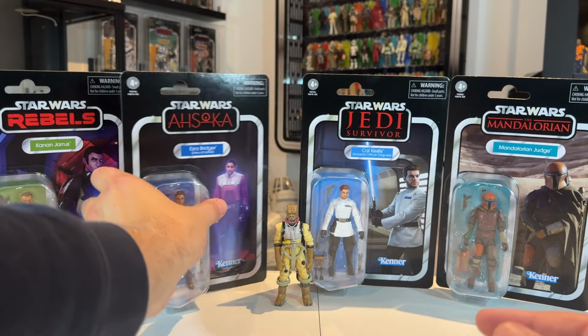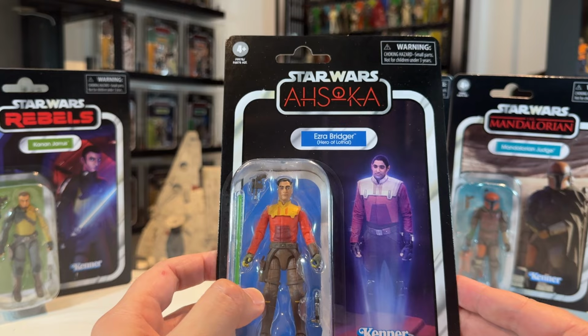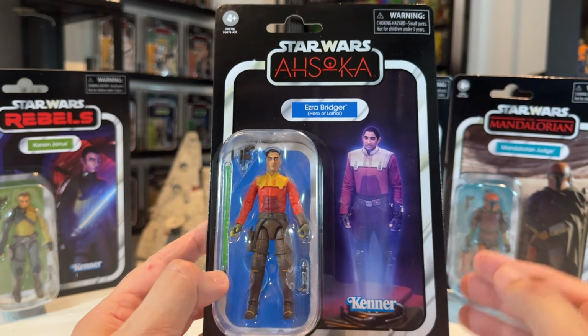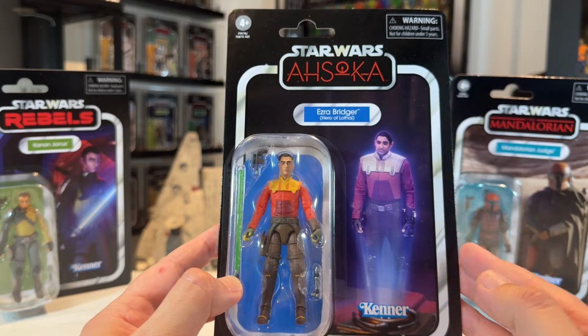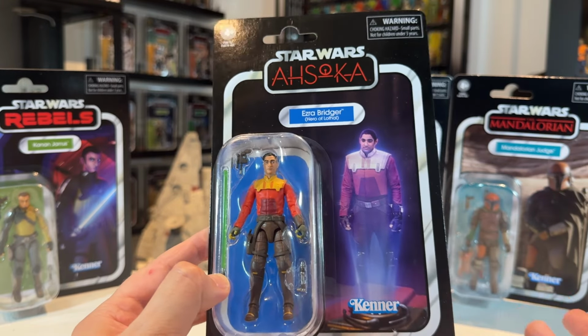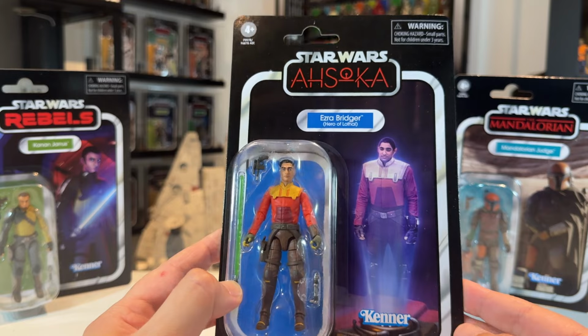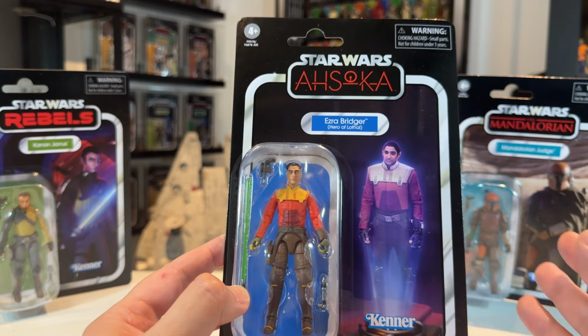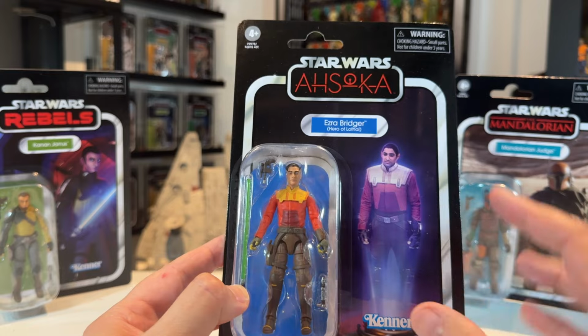Next in the line, we've got Ezra Bridger, the Hero of Lothal, from Ahsoka. There's the Ahsoka image there. And this is where it gets a little bit disjointed and a little bit disappointing, because really we want season 1 Ezra Bridger. We've got Zeb now, and obviously that's going to have to be an all new sculpt because he's a child, basically. He's smaller.